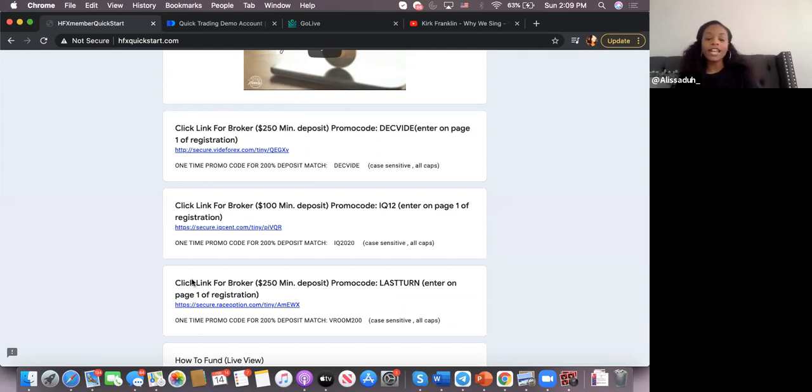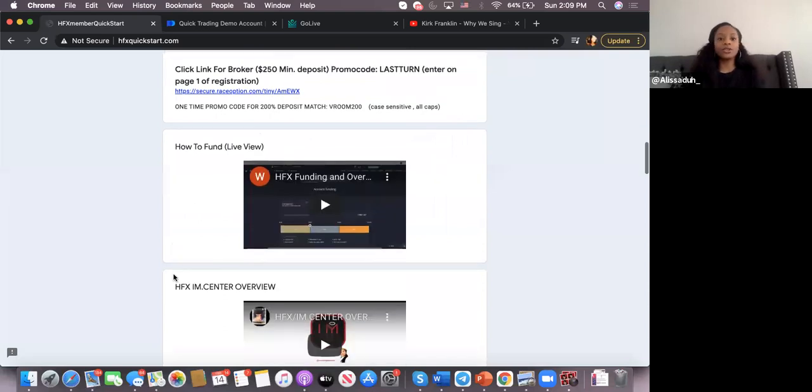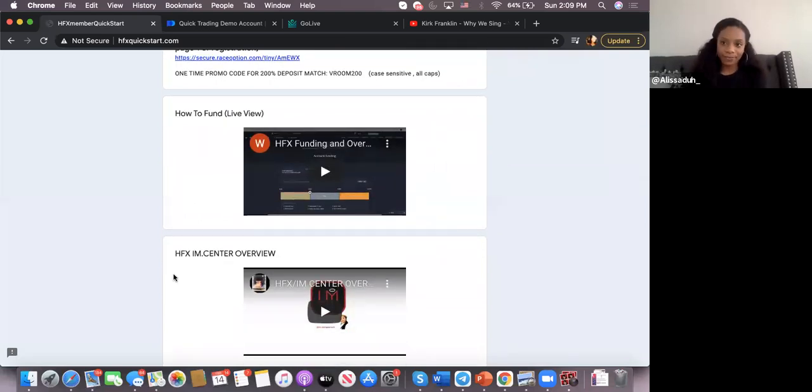The final broker that I personally use, which is not on here, is Pocket Options. Pocket Options is essentially a $50 minimum deposit, and you don't need a promo code for this. You would just go straight to the site and sign up, and they will allow you to fund your account. Now, if funding is a little bit complex for you, you do have the How to Fund video. This is going to walk you through how to put that Bitcoin into your account. The way you fund it is essentially the same way you withdraw.